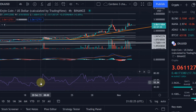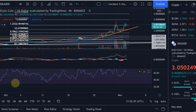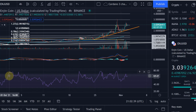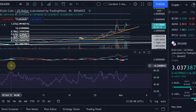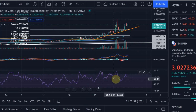We have been now for a very long time mainly in the above 50 range. So on the 4-hour chart here, very bullish. There was only a short period in the middle of October where we were in the bearish range on the 4-hour RSI. You don't often see that. If I take a look at many other cryptos, they're normally on the 4-hour bouncing between oversold and overbought all the time. But here Enjin Coin was mainly above the 50 line all the time.